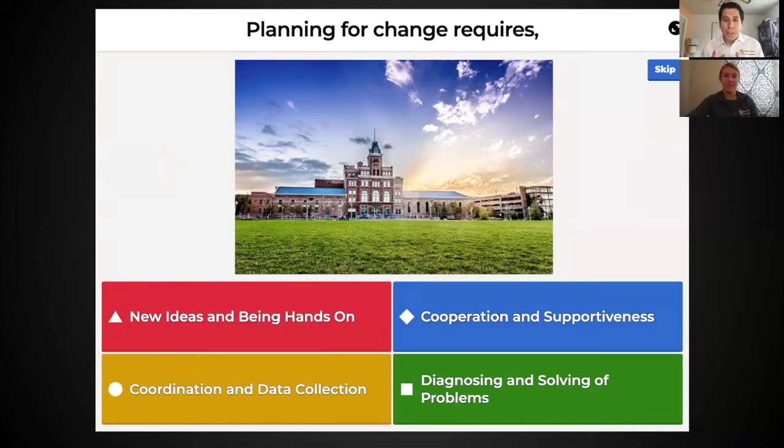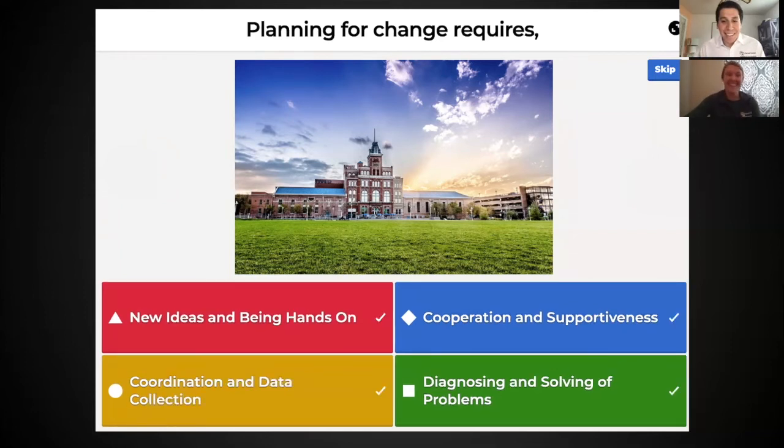Megan, which one do you think it is? I don't know, Rick. Should we go to the next slide and figure it out? Yeah, let's find the answers. What are they? Oh my God, that's all of them. What is going on?